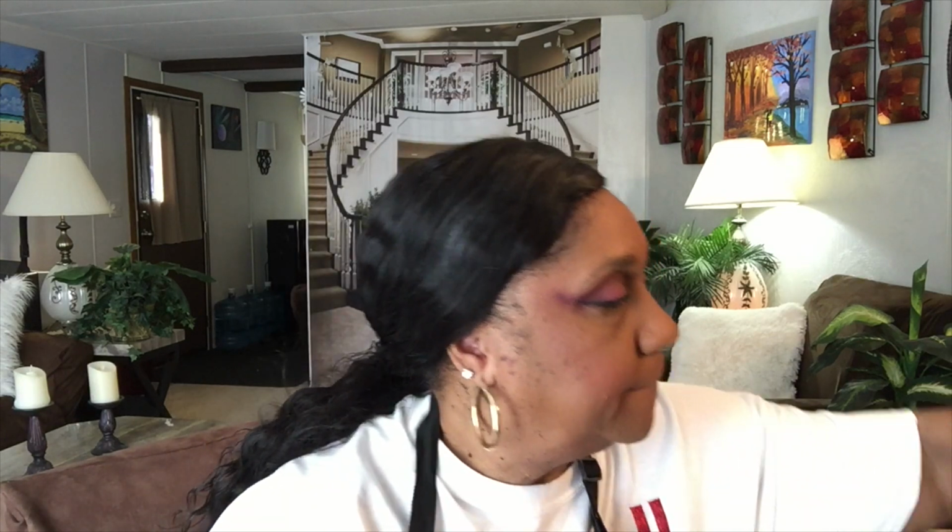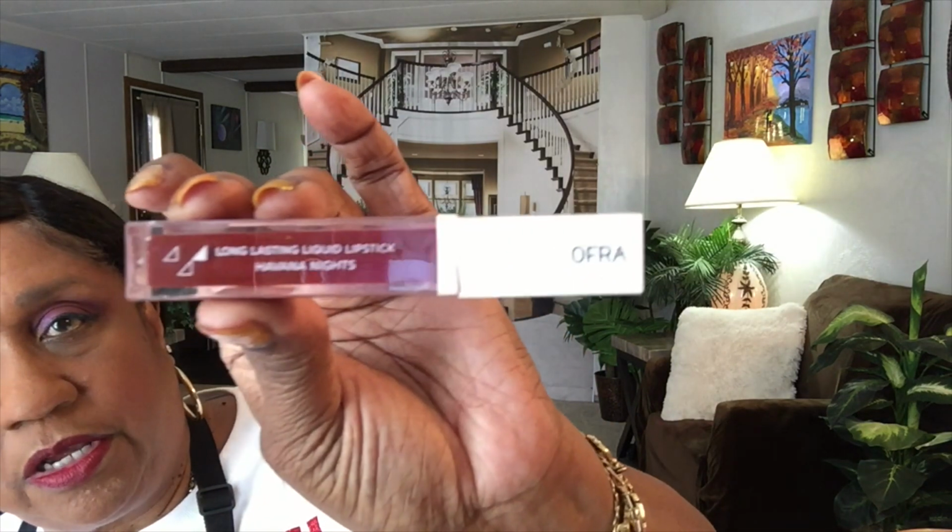I'm using the Lime Crime red because I can't read the color, but it's red. Somebody wanted to know what lipstick I used when I wear my mask and the mask don't rub this off. It's the Lime Crime on top of the Ofra. They're both lip stains. So the mask ain't gonna rub this off. Ofra, long-lasting liquid lipstick by Ofra. And this here, Lime Crime.